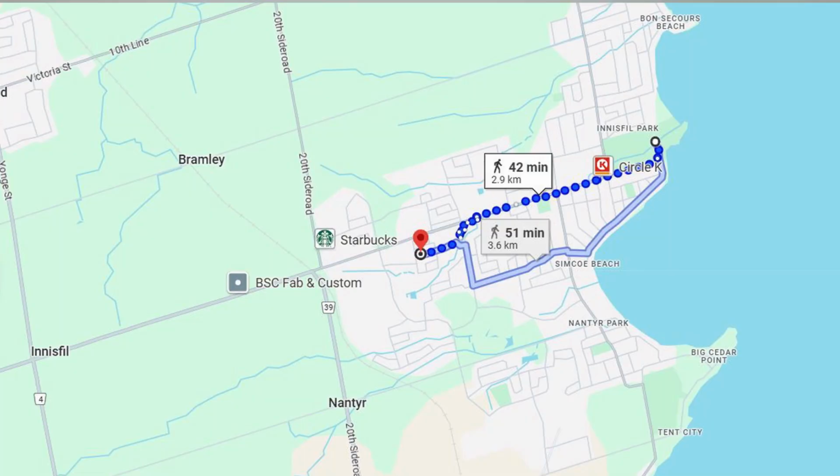When you see a real estate listing that says close to the lake, map it out on Google Maps so you can actually see how far away from the lake it really is.